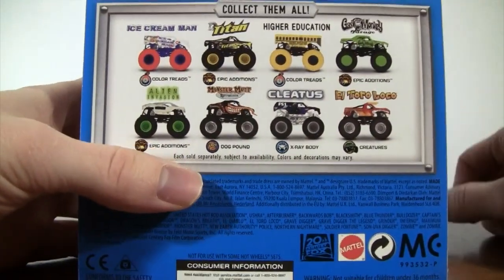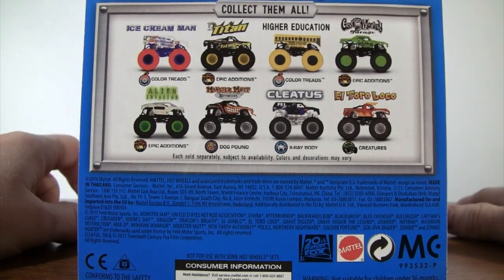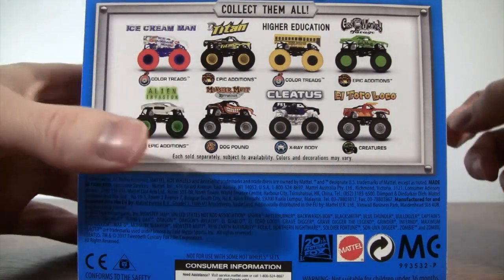On the back, we have some trucks here. Well, the first one is the Ice Cream Man. Then we had Epic Editions of Titan, Higher Education, color treads. We also had the Gas Monkey Garage in Epic Editions of Alien Invasion, Monster Mutt, Rottweiler and the Dog Pound, Cletus in the X-Ray Body, and El Toro Loco in the Creatures.